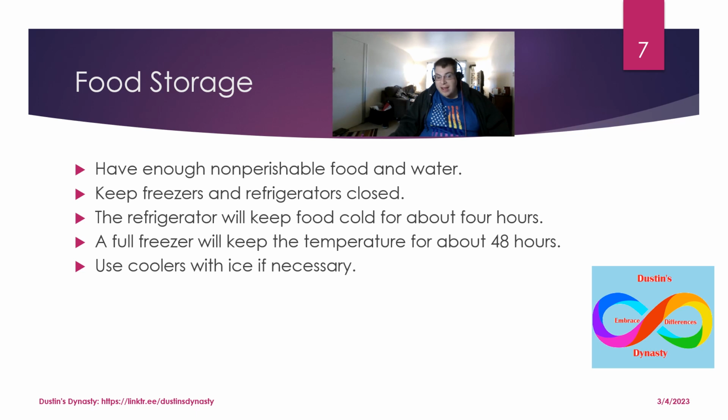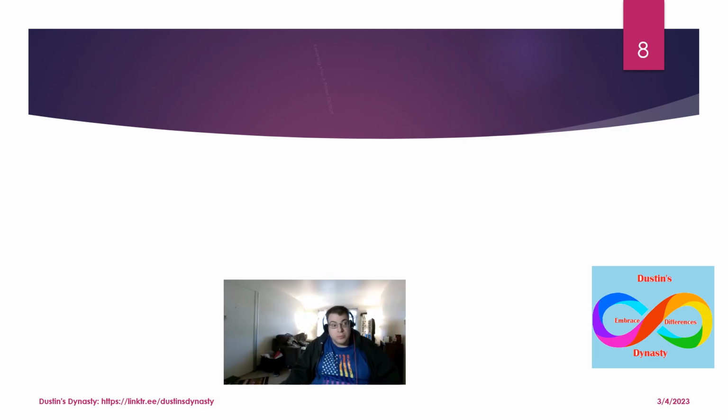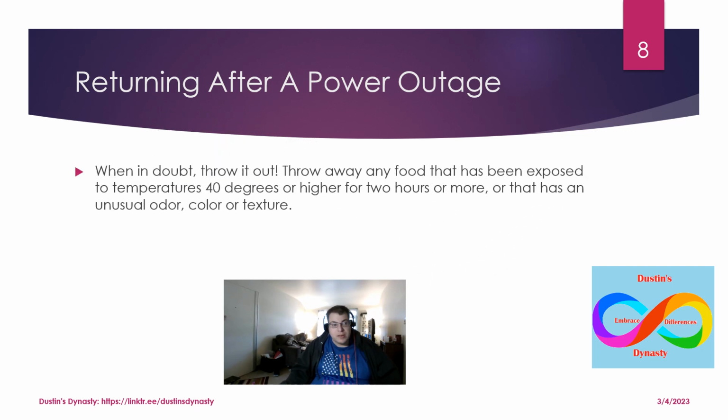Use coolers with ice if necessary, and you should monitor the temperatures with a thermometer. Throw out any food if the temperature is 40 degrees or higher. Returning after a power outage, when in doubt, throw it out. Throw out any food that has been exposed to temperatures of 40 degrees or higher for 2 hours or more, or that has an unusual odor, color, or texture.